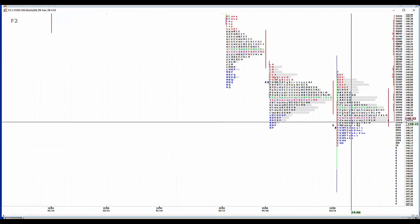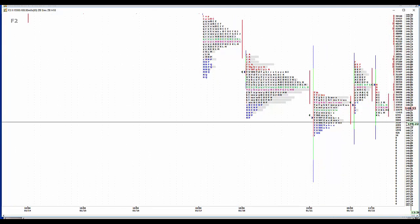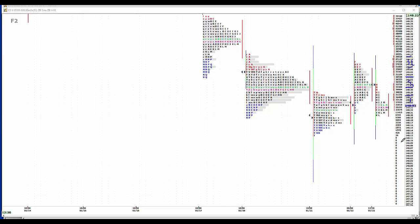Looking at the ZB. Last rotate up was 25, so 24, 28's number 1. Sell 31 to 03. 7 to 11 for sell 2. 16 to 20 is number 1. Buy 9 to 13. 29 to 01 for buy 2.